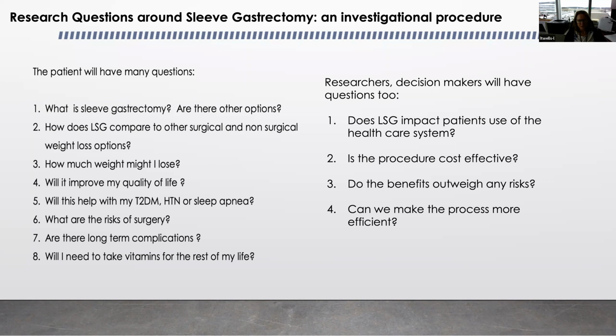Are there non-surgical weight loss options? How much weight might I lose? How will this improve my quality of life? What will happen with my type 2 diabetes, hypertension, or sleep apnea that I have? What are the risks of surgery? This is an elective procedure. Why would I want to put myself at any risk? Are there any long-term complications? What does the procedure look like? Will I be micronutrient deficient? Do I have to take vitamins for the rest of my life?